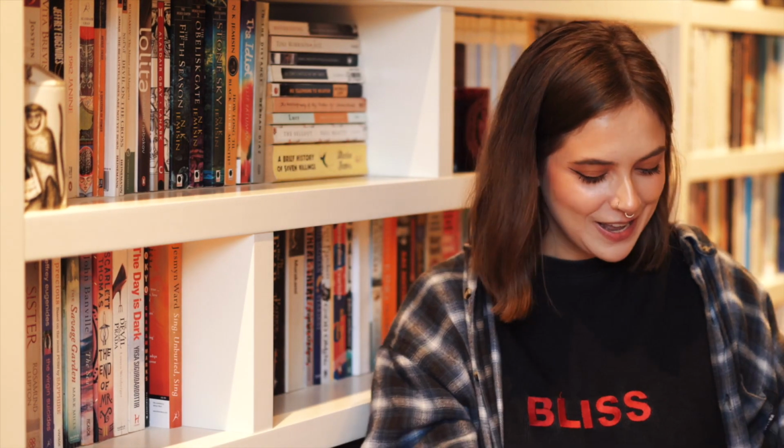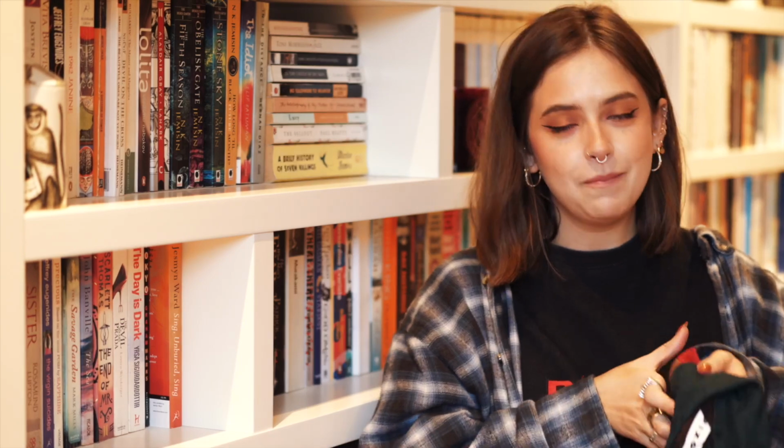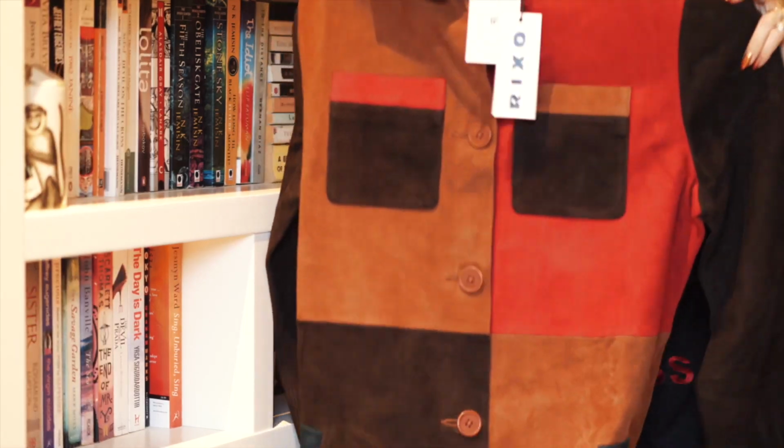Okay, and finally, I mentioned on my Instagram that I loved this coat, and when I saw it on Farfetch, I was like, I have to have it. So I did get, I think it's called the Millie coat. It's kind of a thing at the moment, but the Millie coat from Rixo. It's like a patchwork suede coat, and just look at that.